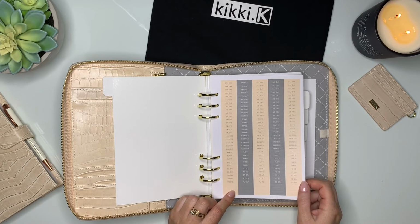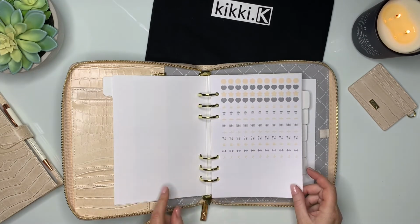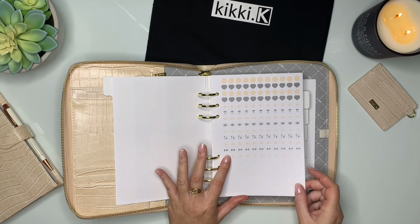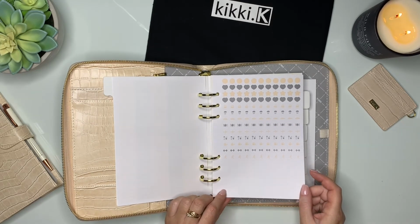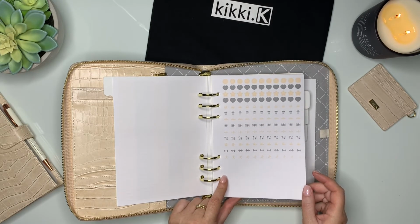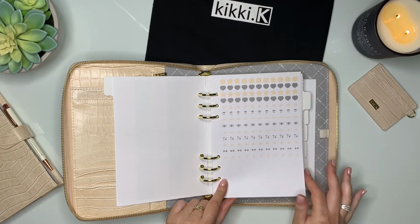So you can use those little stickers, and then there's also blank ones if you need something extra. Then it's got little icon stickers, just really popular stickers, I think, exercise, walking, travel, meal planning. So I'll definitely use those. And then it's got some blank tab stickers as well, in case you wanted to cover up if you change your mind and want to put some new ones on there.